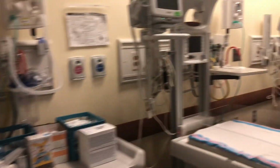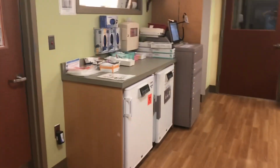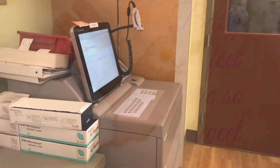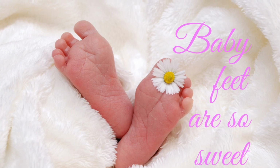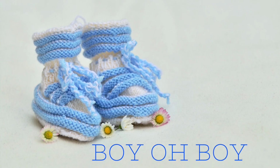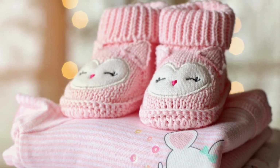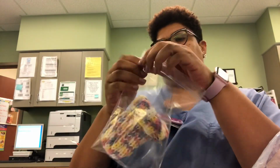So let's go explore the nursery where all the cute and cuddly babies are. No, actually, all of the babies are rooming in with their families. We do encourage rooming in, and we try to decrease the amount of time that the newborn is away from the family. We typically only bring them here when they're going to have a procedure and or some lab work done. So rooming in is a great option for family. It increases bonding, allows mom to breastfeed if she so desires, and get acclimated to that new parenting role.